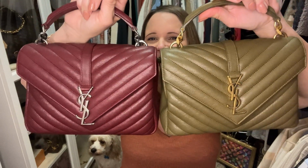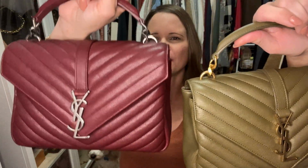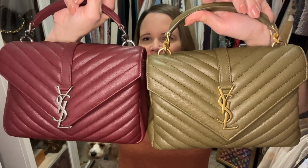I thought I'd go ahead and pull out my other collage bag. This one is in the color Rouge Legion, so I could illustrate the difference between these two bags. He's just getting in all the spots so you can see him. Do you see the placement of the monogram is lower here than it is here? Most people prefer the one on this side, and I think I probably do too, but I really do love both of these. I love the color of the Rouge Legion.